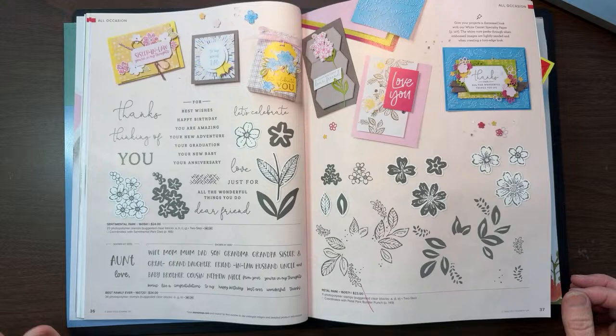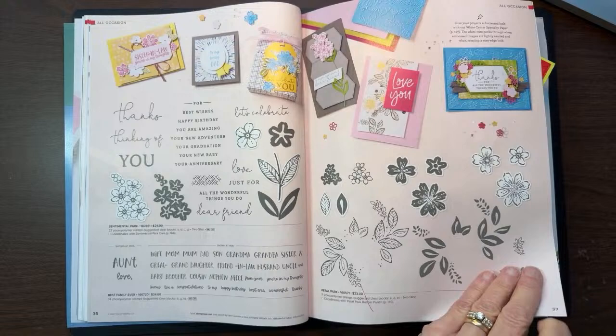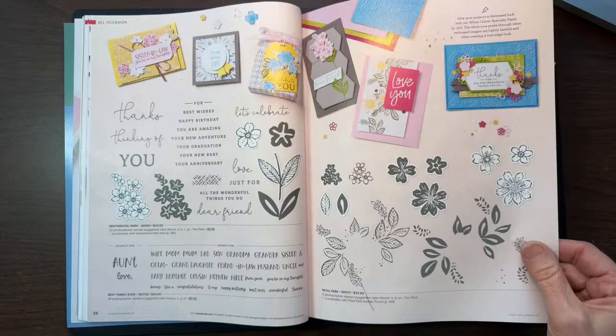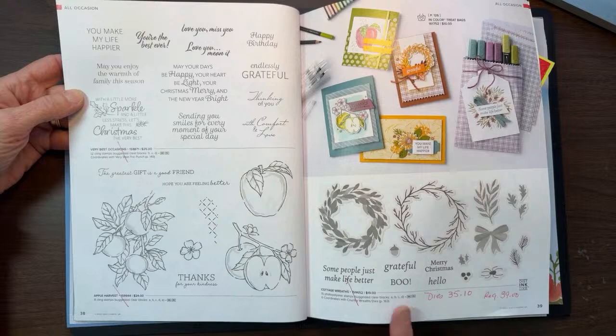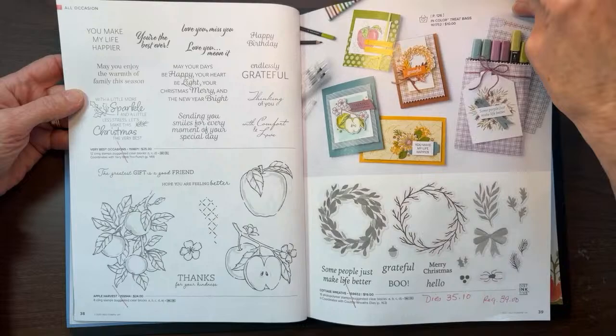So did Best Family Ever carried over. Petal Park, that's Sentimental Park. This is Petal Park. They have a good time when they name these things. This is being retired, along with Very Best Occasions, Apple Harvest, and the Cottage Wreath. All this is going away. And for the Cottage Wreath, the coordinating dies are regularly $39 and they're marked down to $35.10.